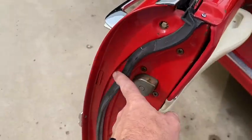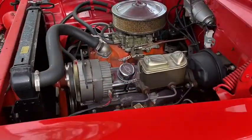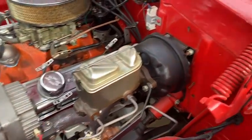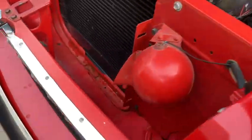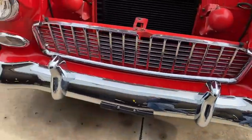Nice and clean, new weather strip. Runs like a watch. My power disc brakes added to it. See, there's your dual horns that work. Headlights.